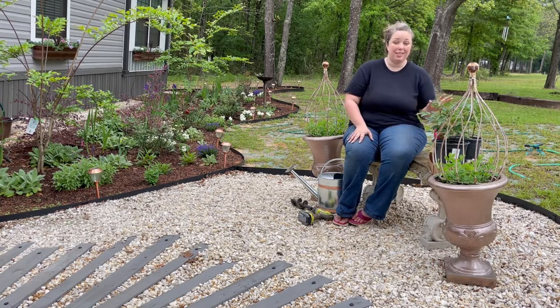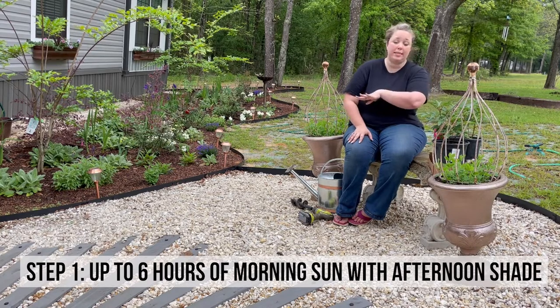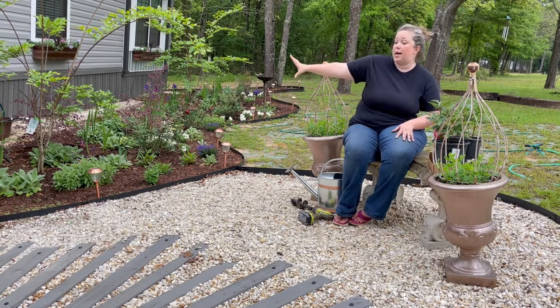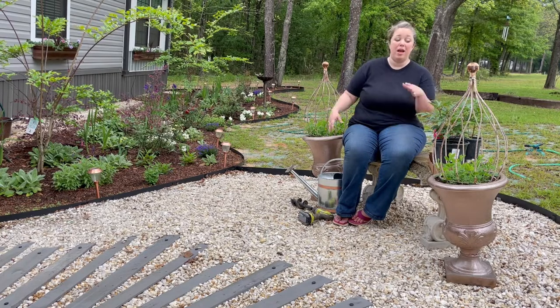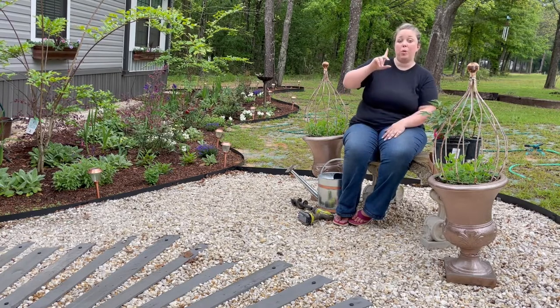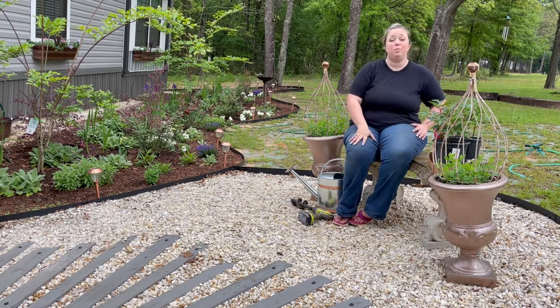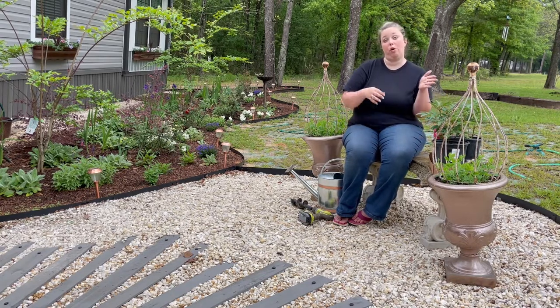So they need 6 hours, a little less is okay, no more than 6 hours of morning sun, and then they need afternoon shade. All of this down here gets way too much sun in the afternoon. They would not be happy. So we are going to put them down around my tree at the end of the yard that gets morning sun. And then at about noon, it starts getting shaded. It gets full shade from 2 o'clock onward.